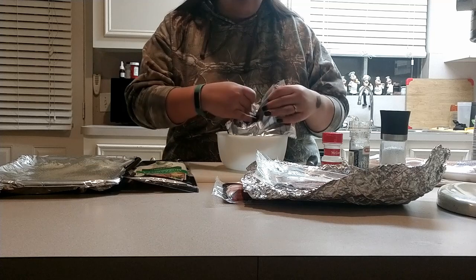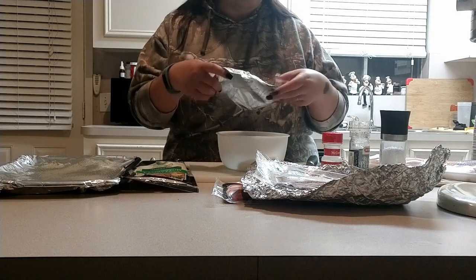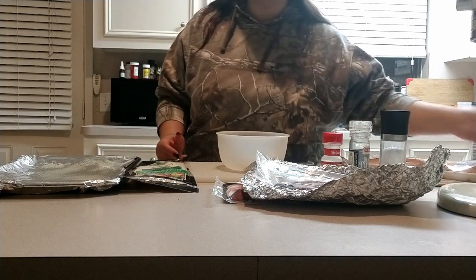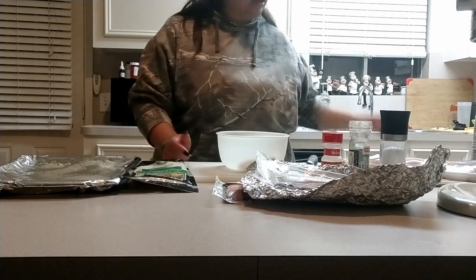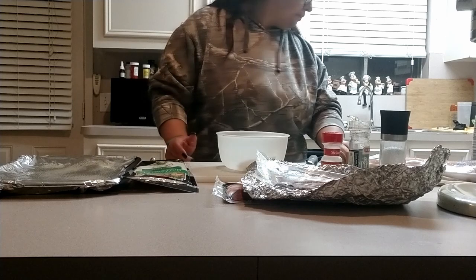And also, you do want to have your cream cheese already softened. So what I did is as I was making the cookies, I went ahead and took out that cream cheese as well. That way it would be softened by the time I needed it.